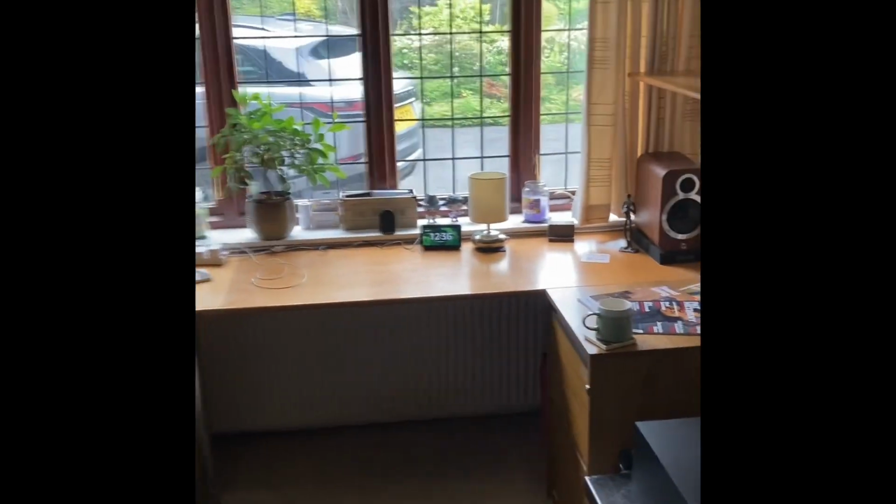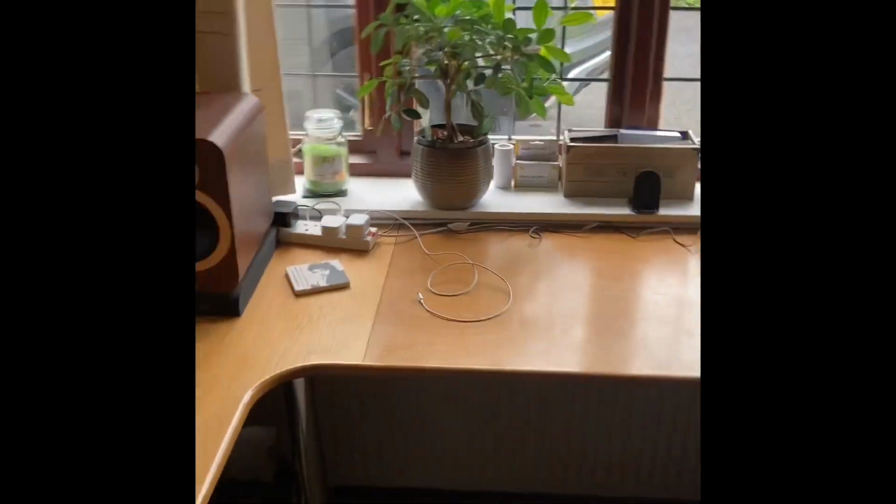And if we go to the back of the listening room, that's kind of how they sit, and the listening position is in this chair. So that is how I would play music through the speakers.